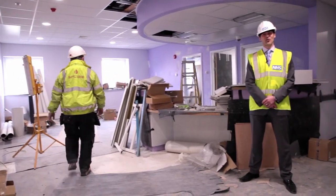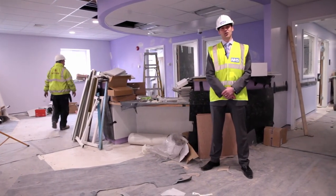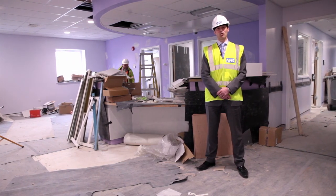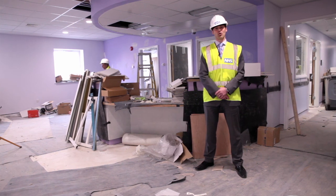As you've seen and heard, there's an awful lot happening over the next 12 months. New facilities are opening, clinical teams are finding new ways of working, and plans are well advanced for the next stage of investment across all of the Trust sites.